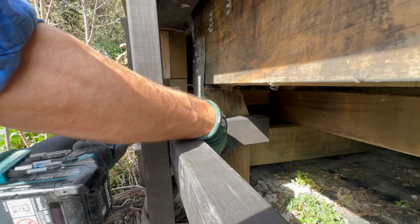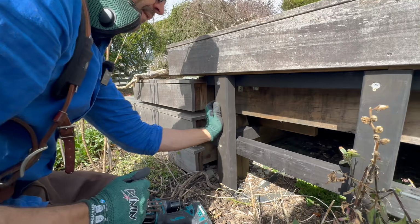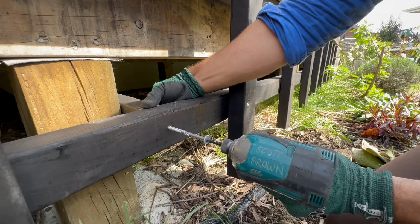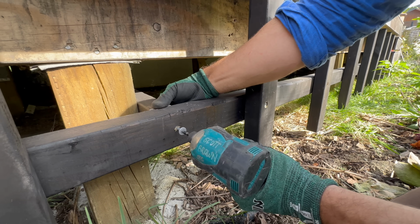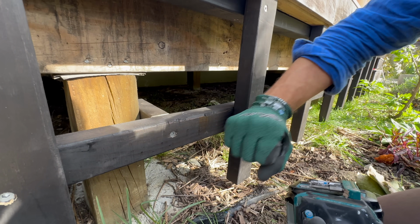Oh, yeah, that grabbed. Look at that. I haven't even screwed it to the post yet. It's already solid. That's crazy.